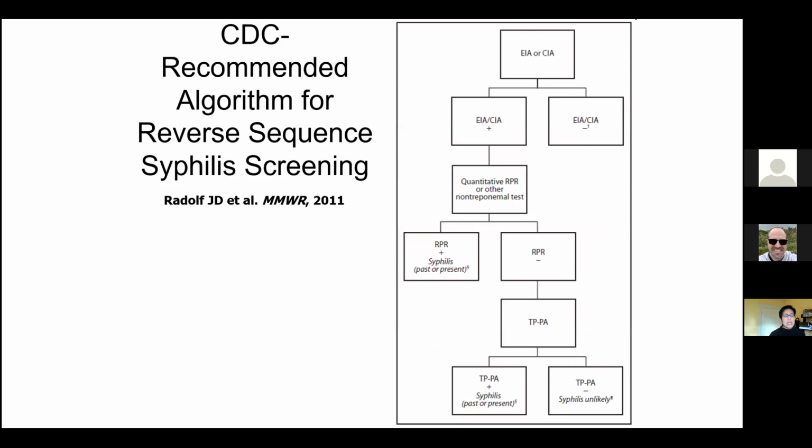And there is in fact a developed reverse algorithm for reverse sequence syphilis screening. CDC still remains agnostic. Look, at the end of the day, we basically just want to test people who are supposed to get screened or supposed to get diagnosed with syphilis with any syphilis test. But you basically have to pair it. You always have to have an RPR or VDRL, combine a TREP and a non-TREP test, one for the titers and one for the general confirmation.